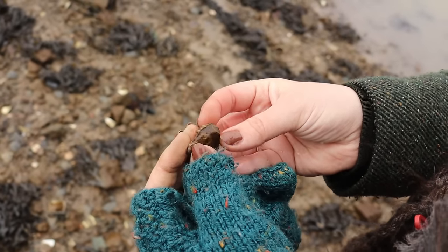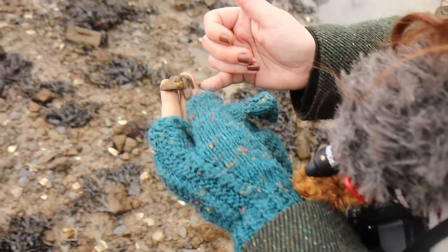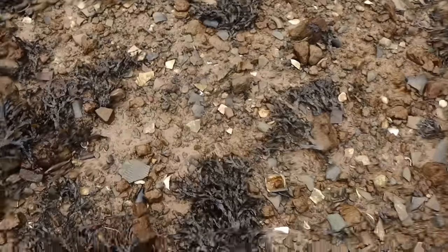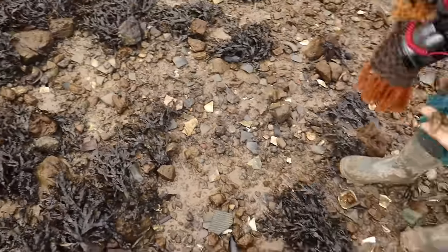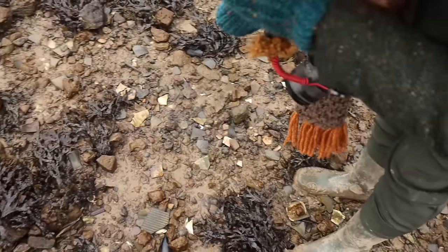Why do we keep finding unusual pipe clippings? There's a blue thing. Is that bottle broken, do you think? It's probably broken, isn't it? That's a bottleneck, I think. Is it broken? Yeah.